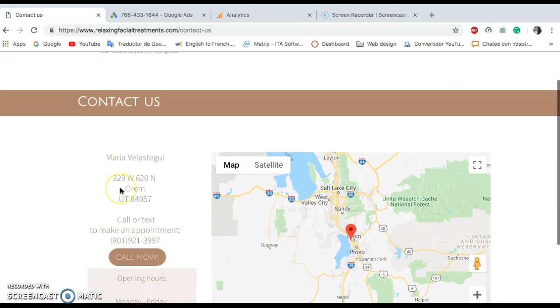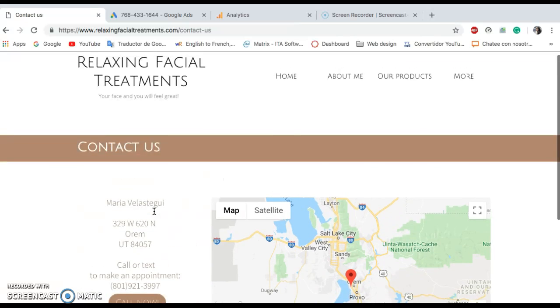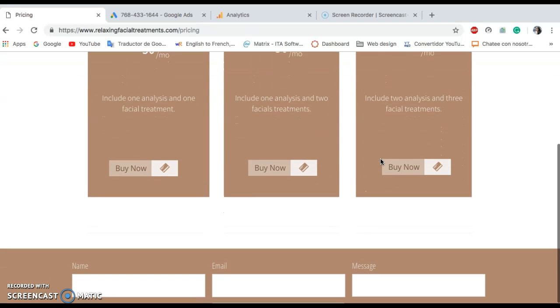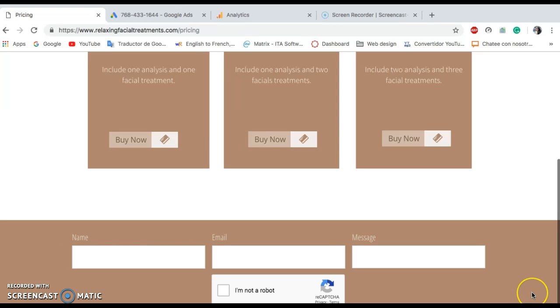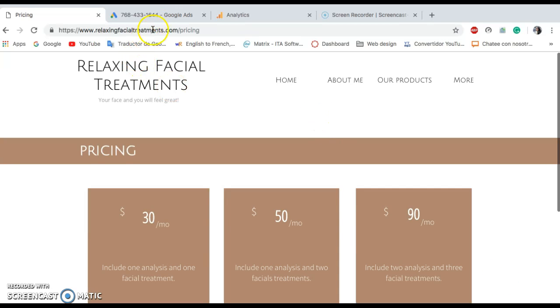In the contact page, I created a map so my clients can see where my business is located, and I created a button so they can text and call me immediately to make an appointment. In the pricing page, I created 3 different plans depending on how many facial treatments and skin analyses you want to get each month, and also created a form for my clients.